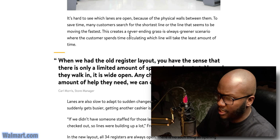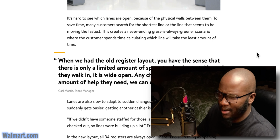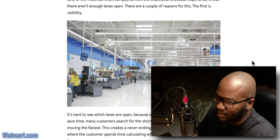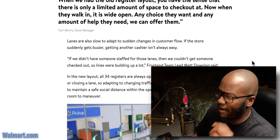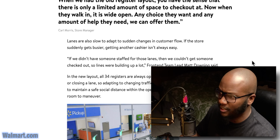So to save time, many customers search for the shortest line or the line that seems to be moving the fastest. This creates a never-ending grass is always greener scenario where the customer spends time calculating which line will take the least amount of time. It's not that serious, bro. Who said this? I don't know who said this, but it is not that serious. There is no science to having to figure this out. You go somewhere and you pay for your stuff and you leave.